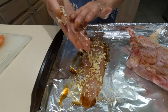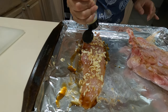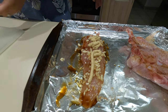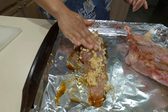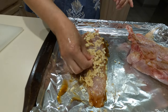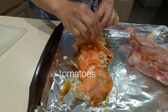Gotta get the ginger. Hold on. I gotta wash my hands. Oh, that's a lot of ginger. You gonna rub that in too? I guess. You don't have to. Or rub it on all your fingers. I should have just left it. And then some tomatoes.